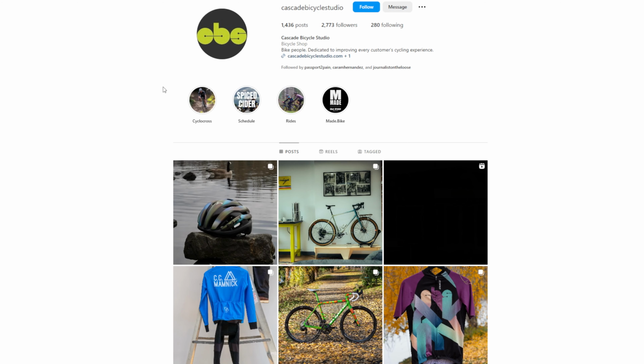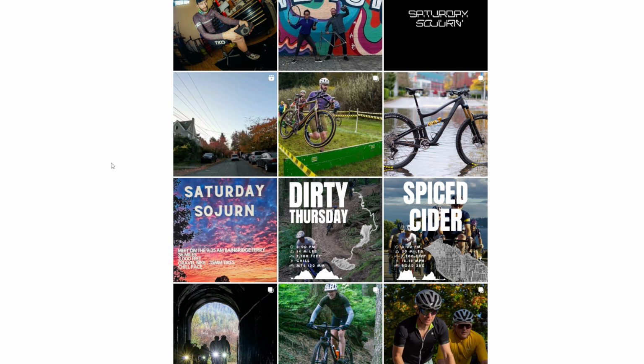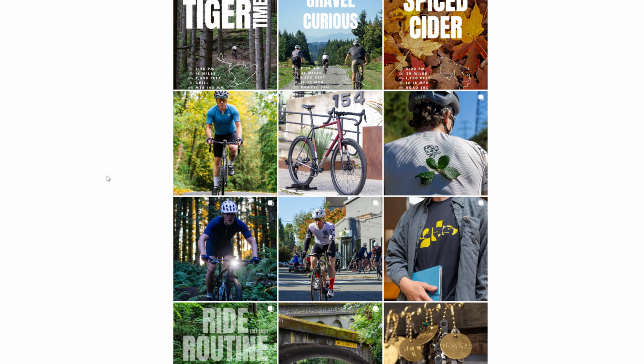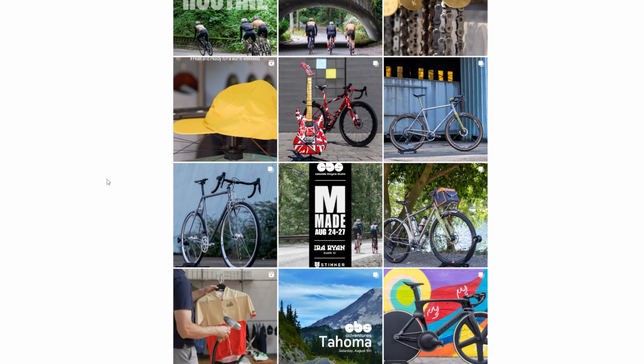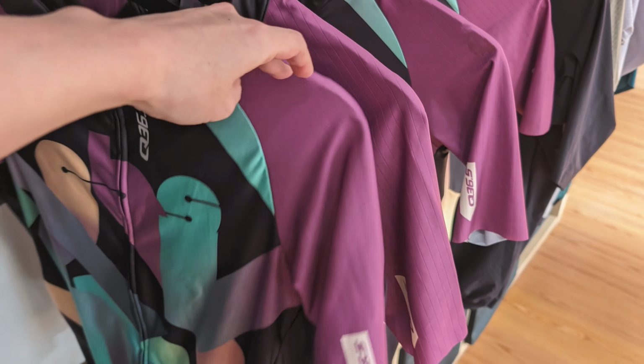And you can check out those rides through their socials. They seem to happen every Wednesdays and Saturdays, and different themes based off the season. So it's pretty cool, and I'm pretty sure they're free to join because they're all over their Instagram, which featured a ton of their bike kits.